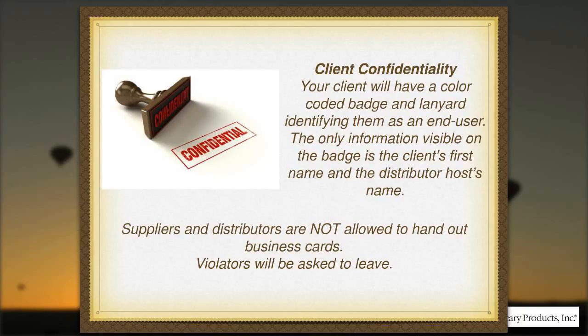Don't have to worry about client confidentiality. The only thing that's going to be on their badge is their first name, that they're your guest, and what industry they're in. So mine would say Paul, guest of MIPA Association. Yours might say John, guest of ABC Promotions Automotive. That's the only information showing on the outside of the badge. There will be a number on there that is based on your registration, and it will tie them directly back to them.